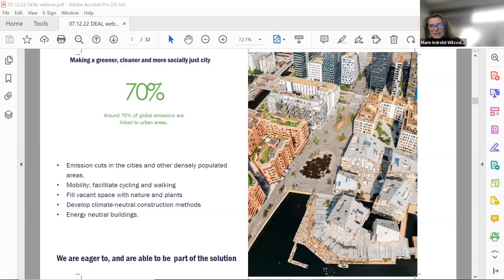As background from the UN reports, we have seen that 17% of the global emissions are linked to urban areas, which gives us a very great and unique opportunity to be part of the necessary transition and the change in how we develop, build, and also plan for living our lives.